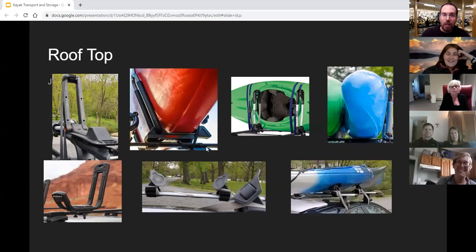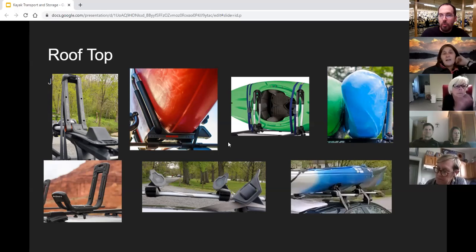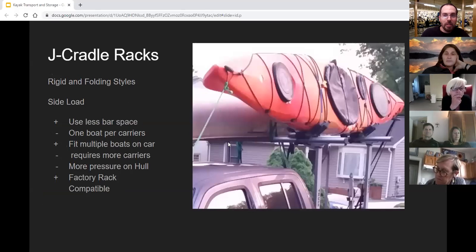Mainly, I'm going to focus on the rooftop stuff. And you can see lots of different options for going on the roof. Some are better than others, depending on how you want to use them. I'm a big fan of the J cradles. And the reason for that is they don't take up a lot of space on your roof. So you can carry more than one boat there.